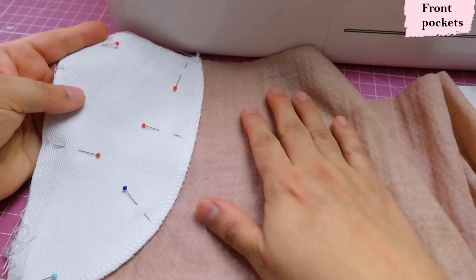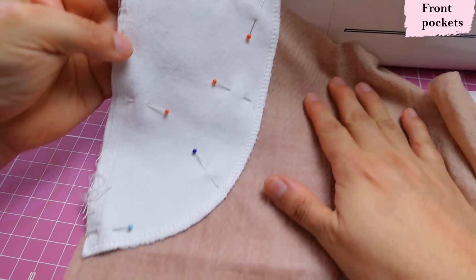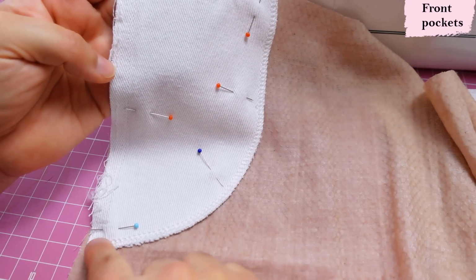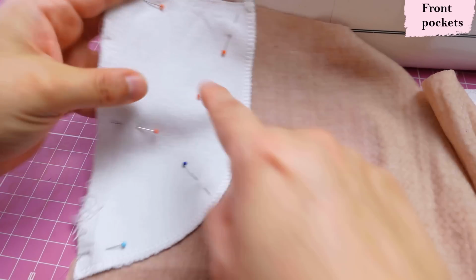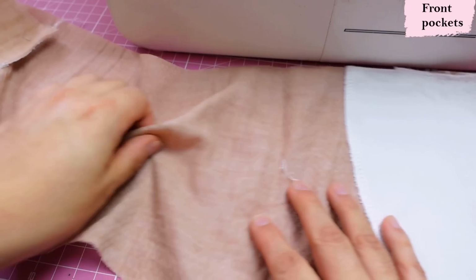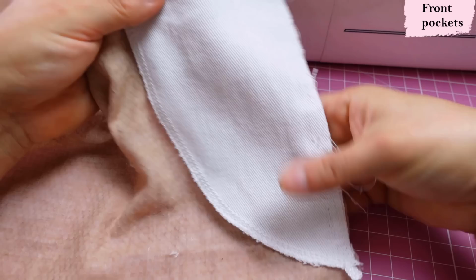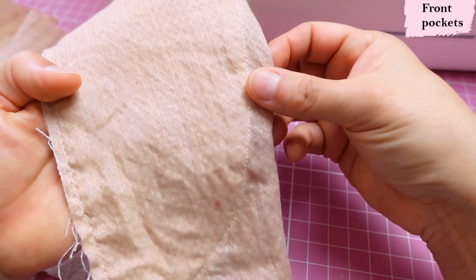Here is a piece of white denim I took out of the jeans. That was already serged. All the rest is raw, and you can see I've placed it on top of my pocket piece. So the piece is fully extended. The denim is just covering the area where the hip is going to be and where the pocket opening is going to be. So this is super easy. You just sew it all the way around and fix it in place.